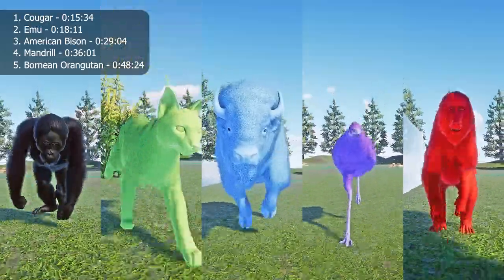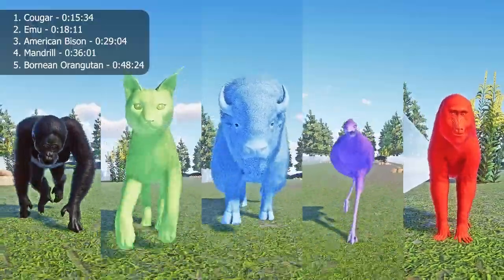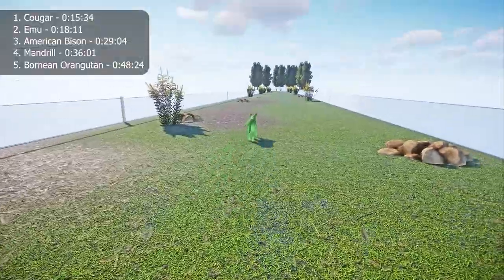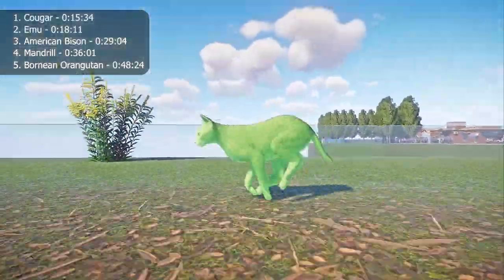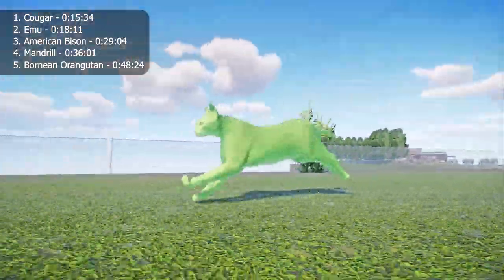The winner is the cougar. The cougar has large paws and the largest hind legs of any felid species, relative to body size. Despite being the fourth largest cat species, cougars are not considered part of the big cats as they lack the bones and organs required to roar.